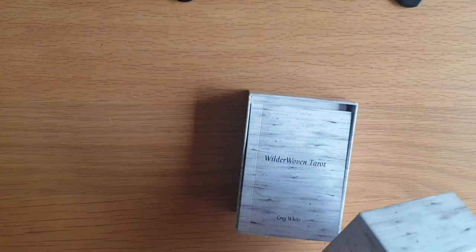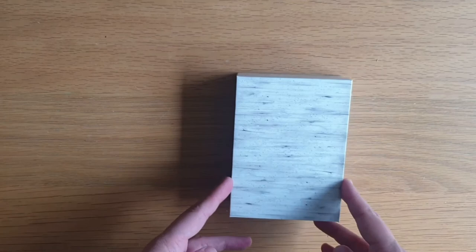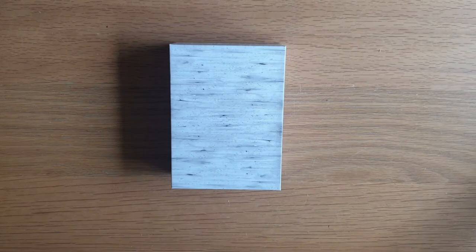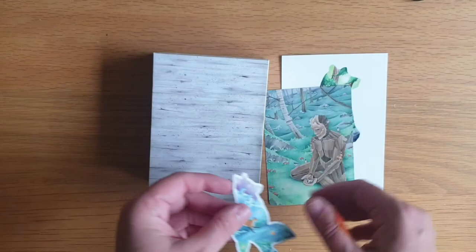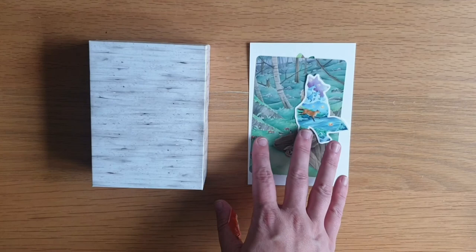I'm going to say Wilder Woven Tarot. I absolutely think it's brilliant. I will, of course, put all the details down below. Obviously, there's an Oracle deck coming out, which I'm kind of excited about. I can't wait to go and have a look at that, see what's happening with that. But yeah, there you go. So that is the Kickstarter first edition, I'm assuming, because there should be more than one printing of that because it's beautiful.